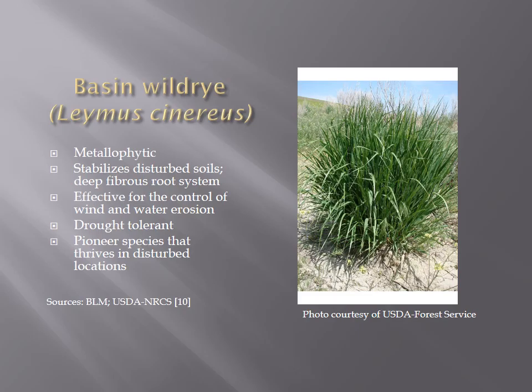Basin wild rye, a metallophyte, stabilizes disturbed soils and has a deep fibrous root system, so it's effective for the control of wind and water erosion, to mitigate some of the dust problems at the site. It's drought tolerant, and it's a pioneer species that thrives in disturbed locations.